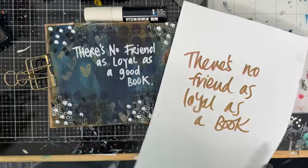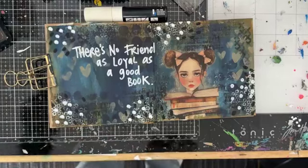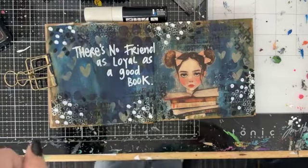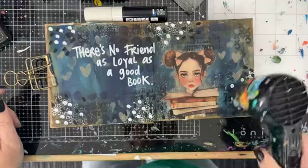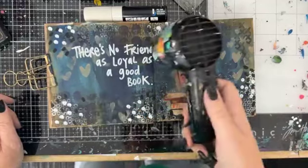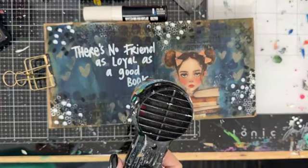All right, let's give that a moment to dry. Look at that, half an hour art journal page. Boom. Boom, we say. Let's dry that off. I'm going to do a black, or maybe a white pen edge. Ooh, good idea, Natalie.